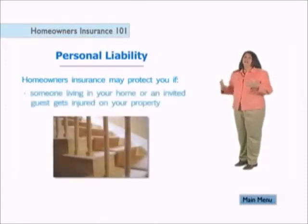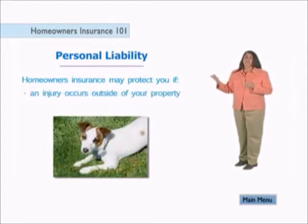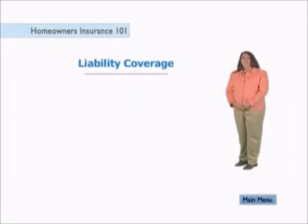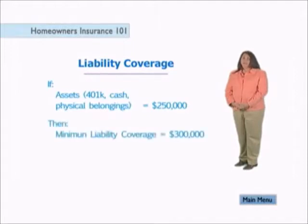If someone comes into your house and falls down your steps and injures themselves, or if they come into your backyard and jump on your trampoline and fall off, or if your dog gets loose, runs down to a neighbor's house and bites them, your insurance policy will provide for a legal defense and settlement up to your personal liability limit. You'll want enough liability coverage to provide for all your assets. For example, if your assets, including your 401k, cash, and physical belongings, add up to $250,000, then you will want a minimum liability coverage of $300,000.